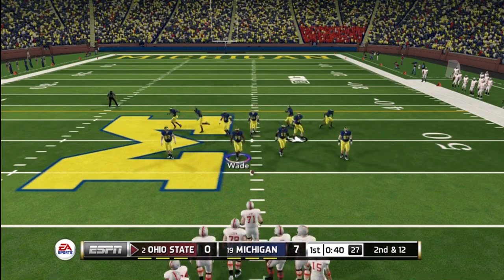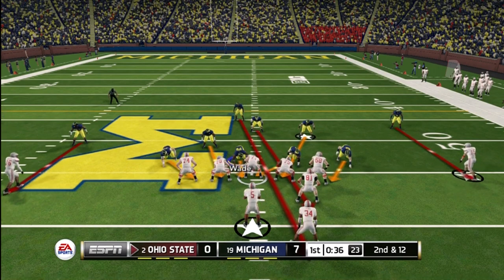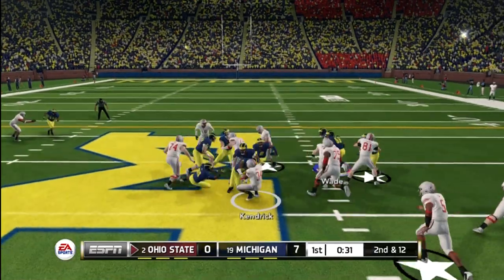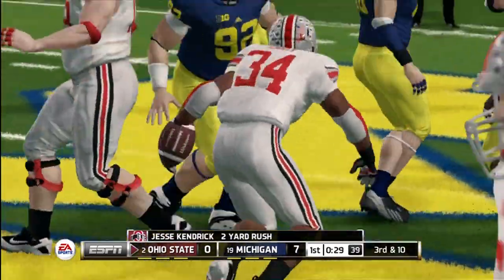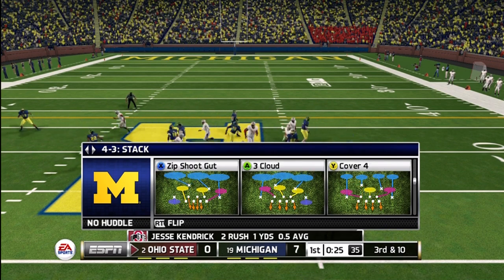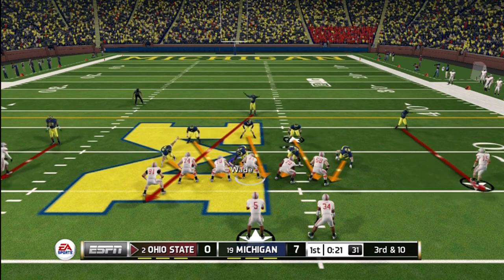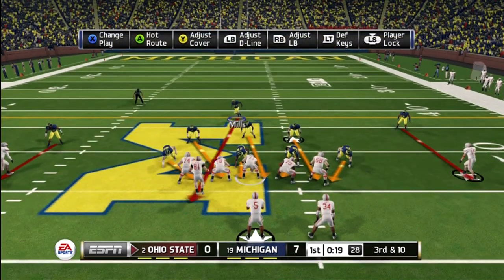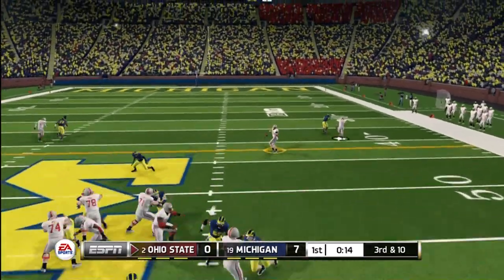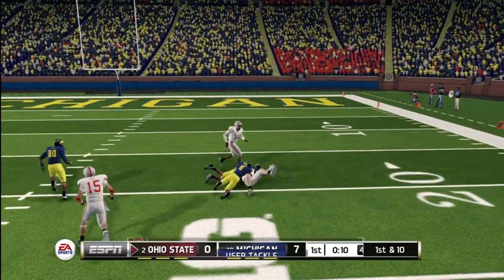From their own 45-yard line. Second down. And he makes it out to about the 47-yard line. In and he could score. And he's tackled at the 20.